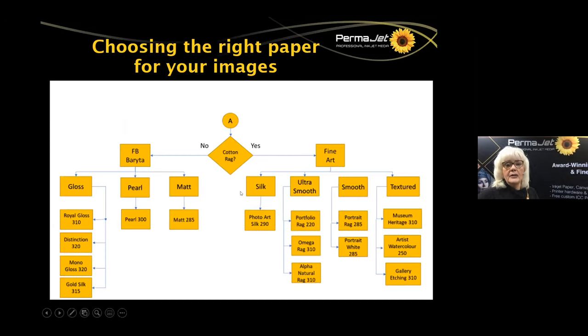Now, if you're going to be using the fine art papers, the fiber-based family gives you a lot of depth. These are the old darkroom papers, and this is the family of papers that I particularly love to use for my images. They give you lots of depth and contrast for your images. So the viewer can really feel your images and the images will leap off the page for me. So I choose either the Royal Gloss, which is a slightly warmer base coat, or the Distinction, which is a really white base.